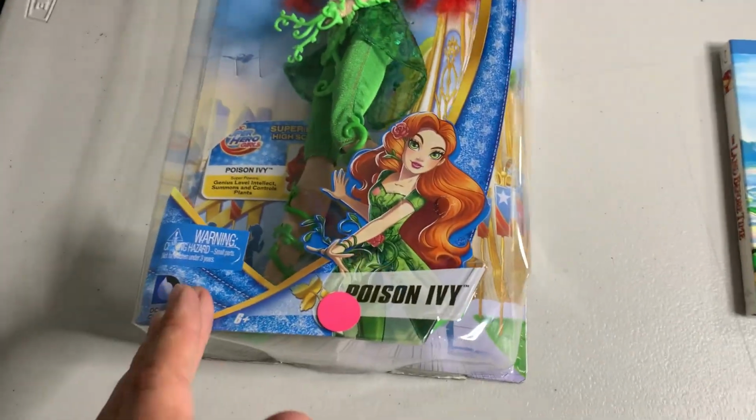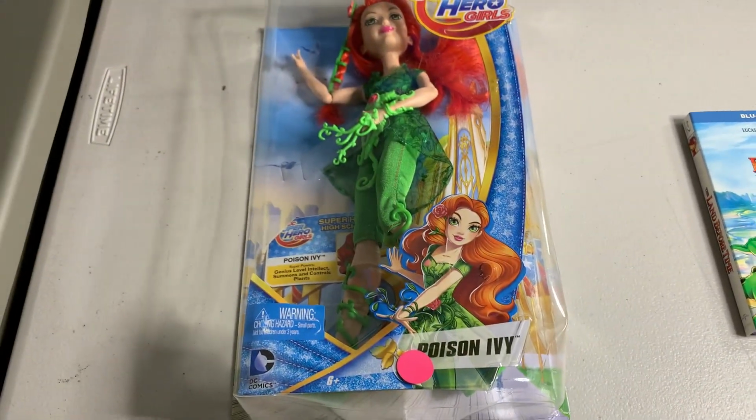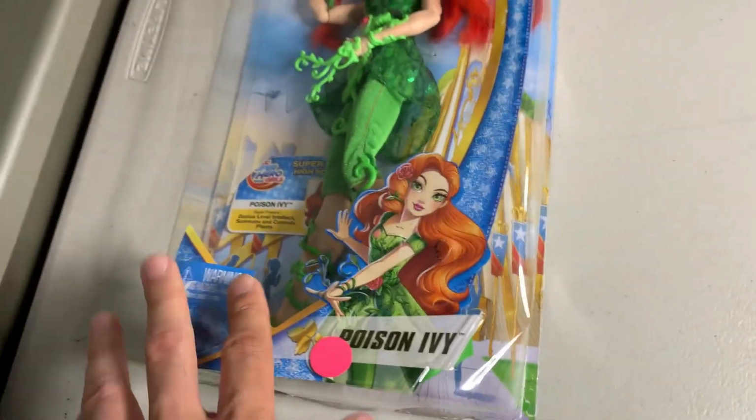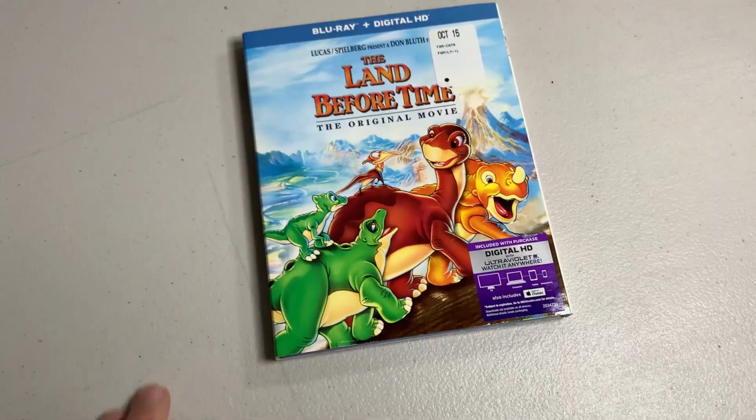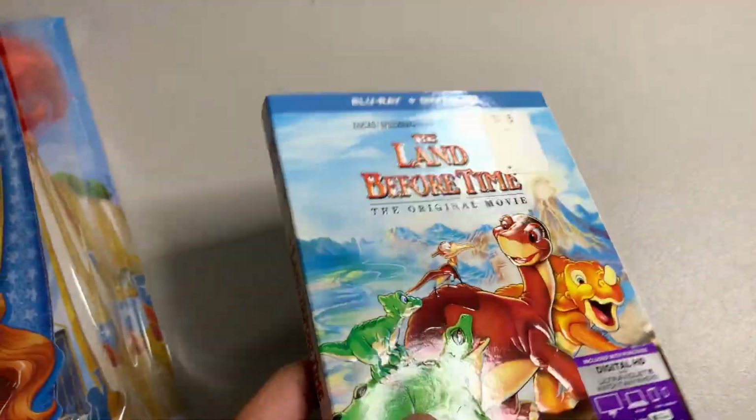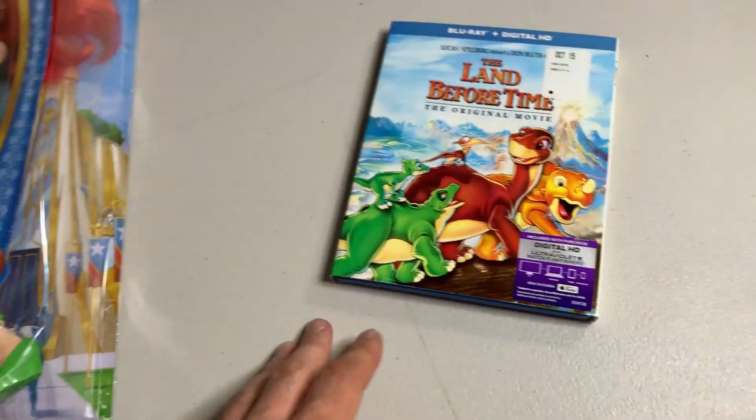And they only wanted $4 for this thing. I thought they were going to ask a lot for it. That's why I was still sitting there, and I asked them how much. $4. I'm like, okay, I will take that. Not too bad at all. Next up, I picked up a Blu-ray, The Land Before Time. This is pre-owned. I paid $2 for this. Nothing crazy here, maybe 10 to 13 bucks I can get for that.